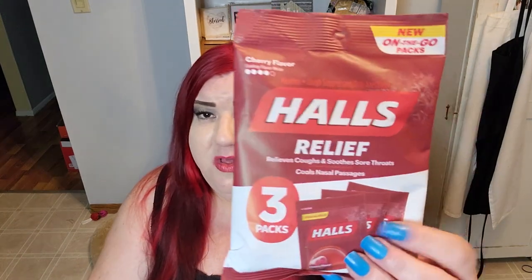They have these bags of Halls. There's like three smaller packages in this bag. There's a total of 24 drops. So in each little bag, so it's like a little purse-sized bag of Halls, there's 8 drops in each baggie. So I thought that was kind of cool to have like 3 separate little baggies, so I don't have to open a whole package. I can just open like one small one at a time. And yeah, so got one of those.